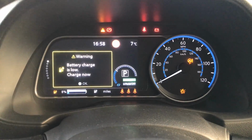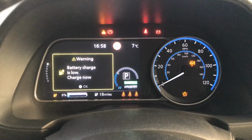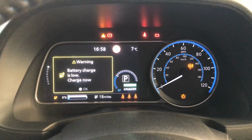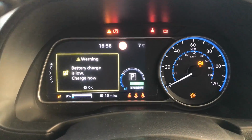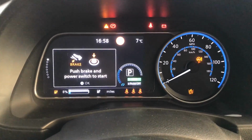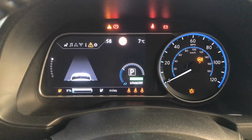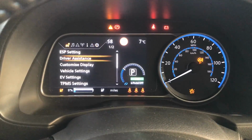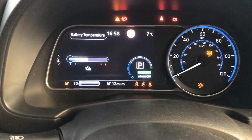Okay, so we made it to Birch Services. Being warned that battery charge is low. Got a yellow warning light up at the top, and the petrol indicator's gone orange, and we've also got the amount of miles remaining flashing. Let's have a quick look at battery temperature before we get started. Right, so battery temperature is about halfway before we get started.